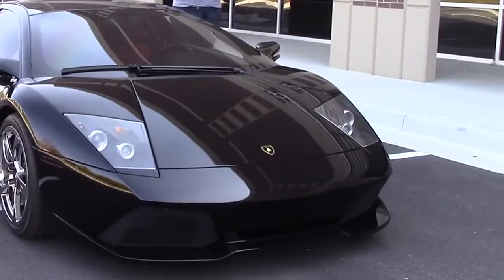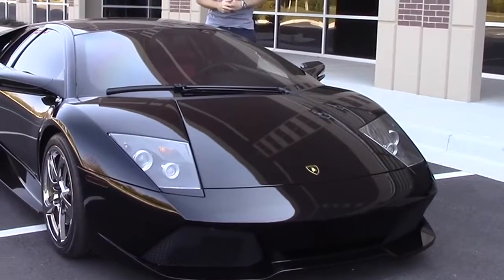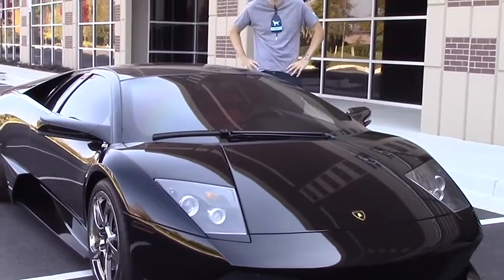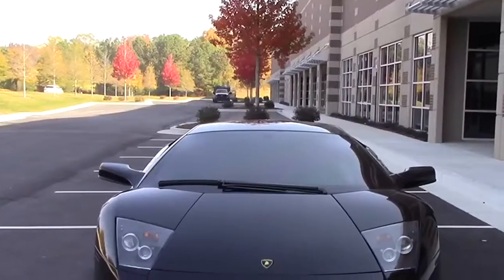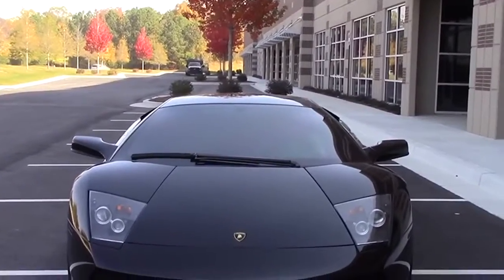Another cool thing about this car, Murcielago is Spanish for bat, so they've integrated these cool bat wings into the rear haunches. To lift them up, push a button inside the cabin, and then they come up and make the car more aggressive.